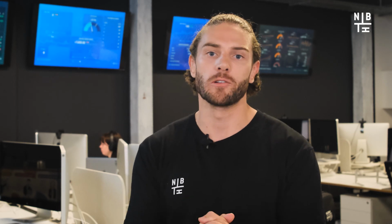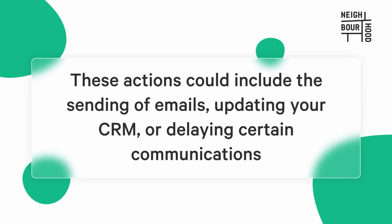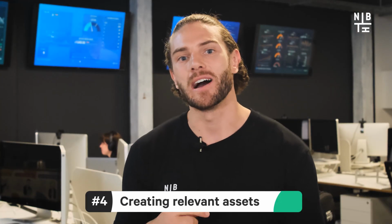You must specify what actions your email marketing automation platform should take under these circumstances. These actions could include sending of emails, updating your CRM, or delaying certain communications. You will need to map out event sequences using automation software, stating precisely when it needs to take action. Next is creating relevant assets.